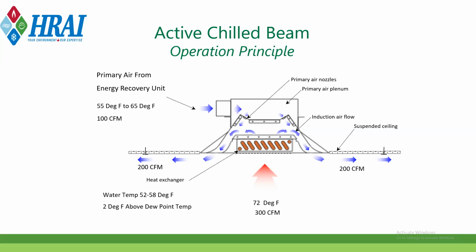the space. So we're only using, in this case, 100 CFM of fresh air mixed with 300 CFM of the existing space air in the space. It mixes and it redistributes at that 400 CFM throughout the space.